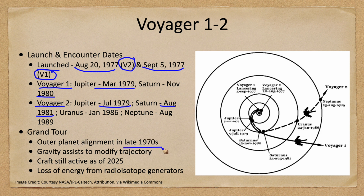But it was set up this way because in the late 1970s there was a very specific alignment of the planets that allowed that, because normally, as you might imagine, you couldn't travel out, say, to Uranus and then turn around and have to go all the way back out to get to Neptune. It wouldn't work.